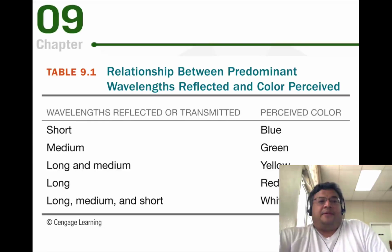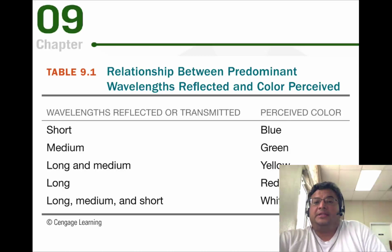So if only short wavelengths are reflected or transmitted off an object, we're going to see blue. If medium wavelengths are reflected off an object, we're going to see green. If there's a mix of long and medium wavelengths, we're going to see yellow. If there's just long wavelengths, it's going to look very red. And if there's a mix of all three, long, medium, and short wavelengths, we're going to see white.